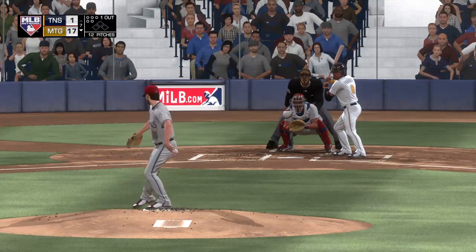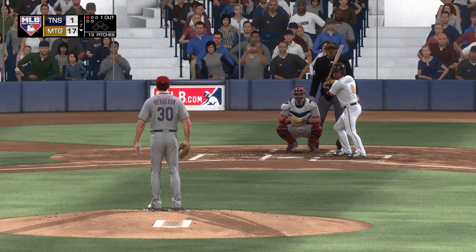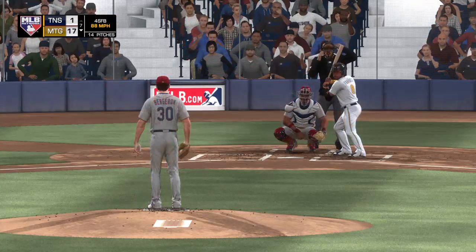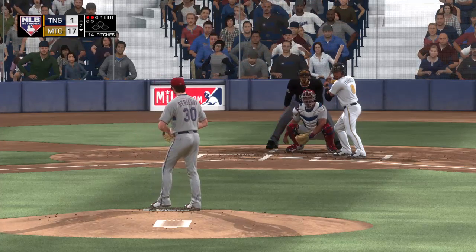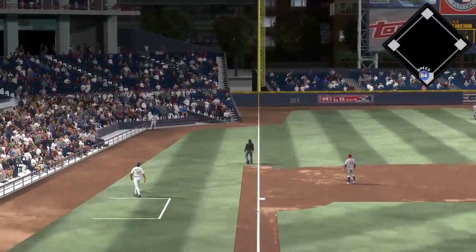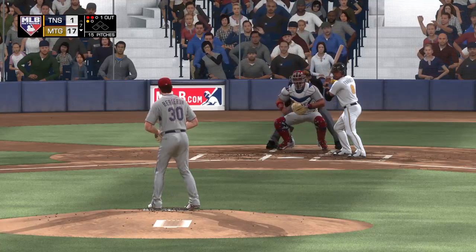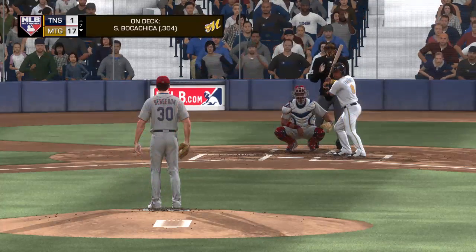First delivery to him on the way. And a neck-high fastball that time. And a fastball just a bit high. From the windup, the 2-0 pitch. And this one will be out of play off to the left. The pitch. And it misses. 3-1 now.